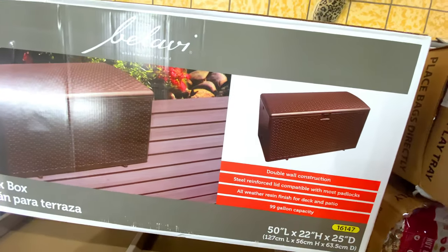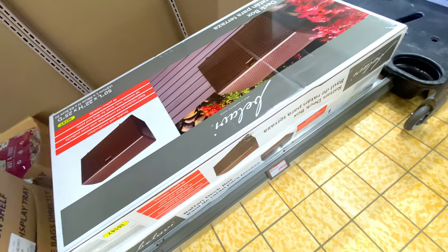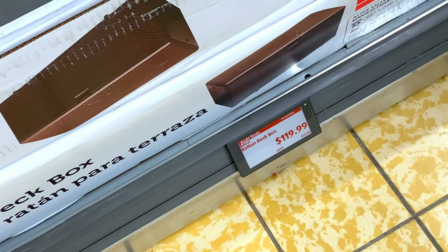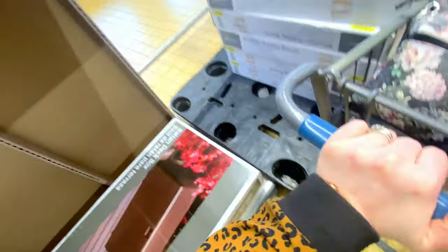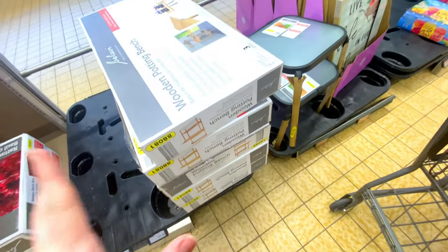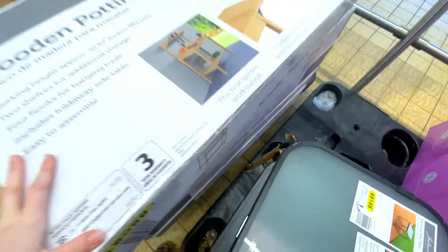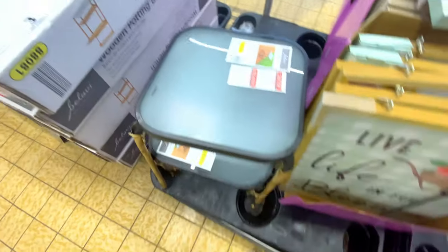This is a really nice deck, I don't even know, storage box, but this is $120. But yeah, I think that's actually pretty decently priced. Okay. And then we have this wooden potting bench. This is now down to $70. And so I just think that looks so, so nice.